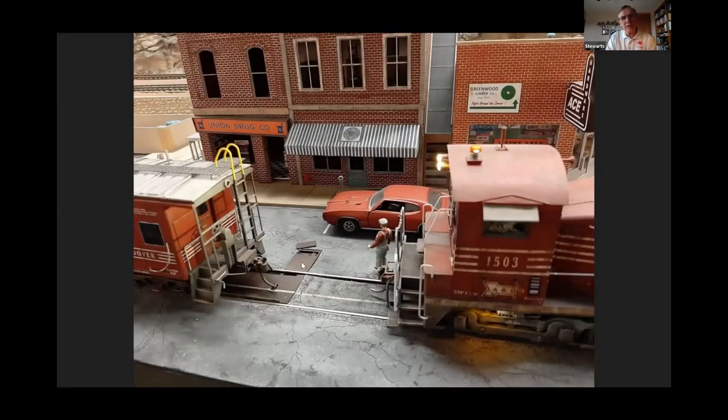Let me show you the detail that Rick does. Here's the lever that throws the turnout points here in Mount Union. Rick just finished his engine not too long ago. But it's still under construction.